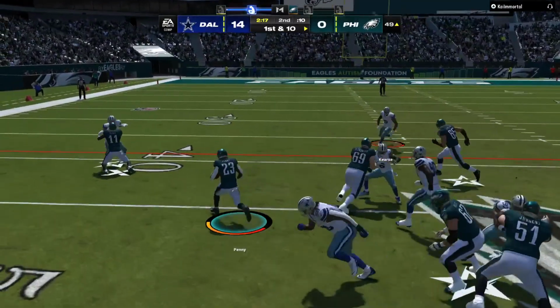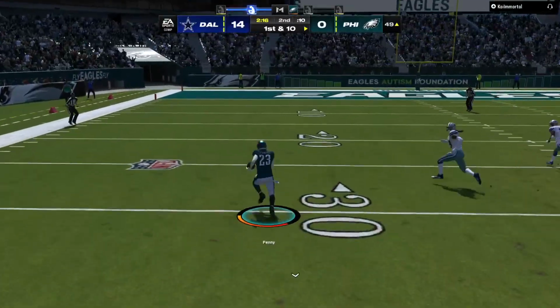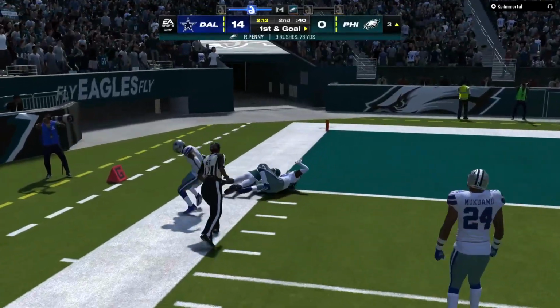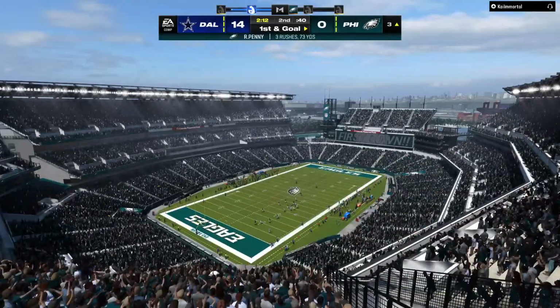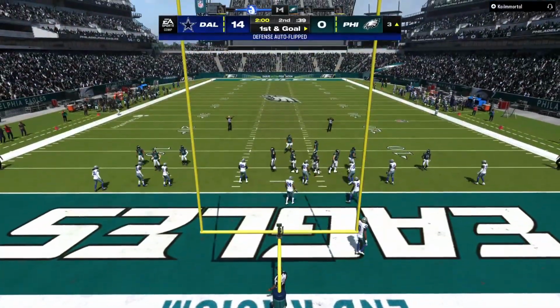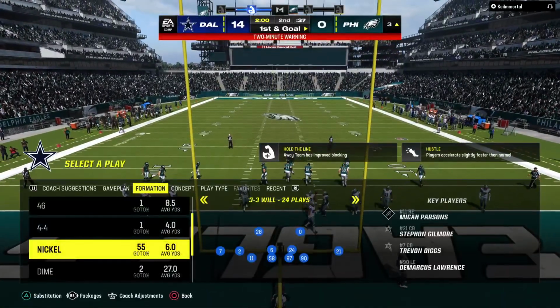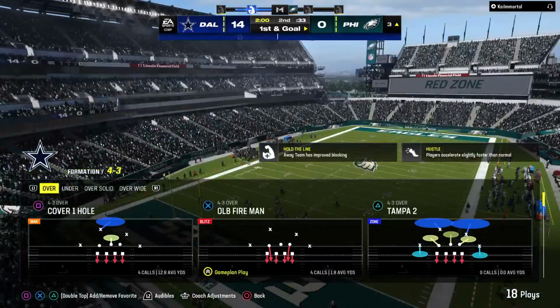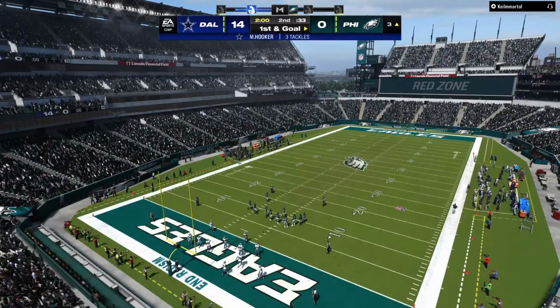Penny, a first down carry. There he goes, left side. He's to the 15, and he gets it all the way down to the 3. 73 yards rushing for him as he has been tough to stop here this first half. Eagles 1st and goal at the 3-yard line.